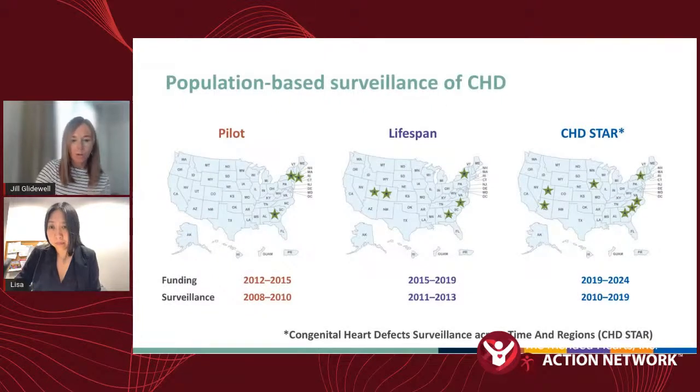In addition to our work on CCHD screening, since 2012, CDC has conducted population-based surveillance of congenital heart defects, including CCHD, by linking birth defect surveillance, electronic health care, and claims data. And we've increased the number of CHD surveillance sites that we support from our pilot project in 2012, and are currently able to support 7 sites for our newest project, congenital heart defect surveillance across time and regions, or CHD STAR.